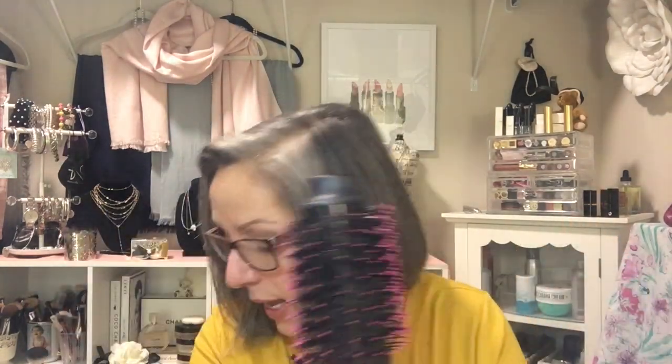But this right here, this is my Revlon round oval hair dryer. Now, why does this make it easier? Because I love it. It works fabulous, and the price is right. You can pick this up at Walmart. You can get it on Amazon. Other places have it, but this one is the one you actually want.